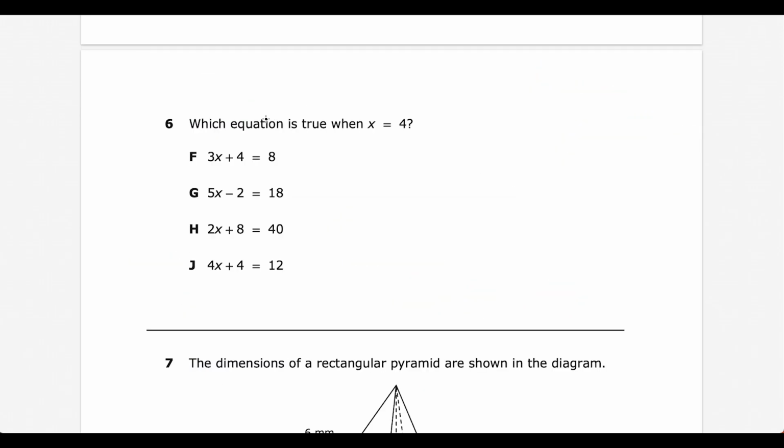Definitely choice B. So question 6, which equation is true when x equals 4? And for this one, you just have to plug in x equals 4 and be careful simplifying. So let's plug into F. We have 3 times 4 plus 4, and is this equal to 8? Well, notice 3 times 4 is going to give us 12, and we have plus 4. And this is equal to 8?